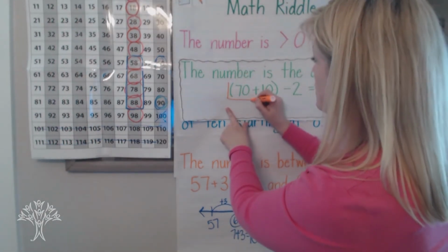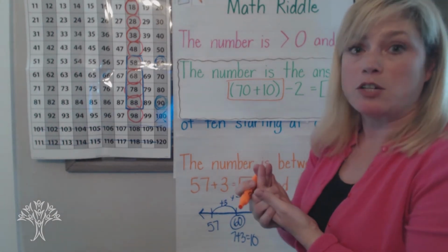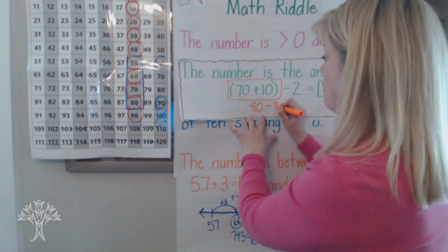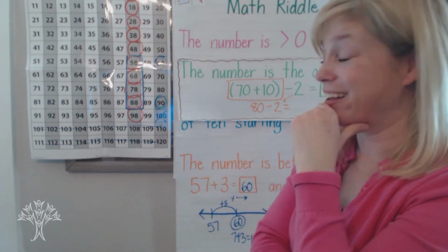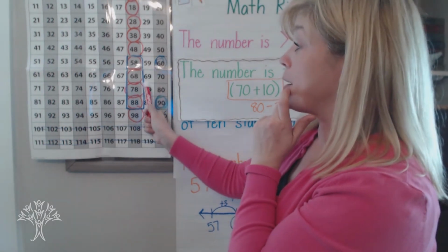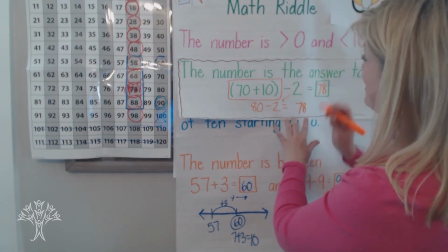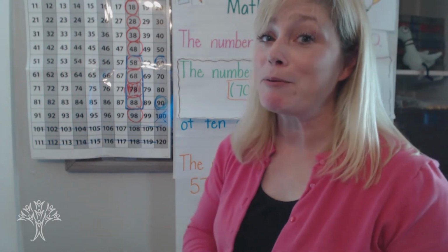So the first thing we're going to focus on is right here, 70 plus 10. Okay, what is 70 plus 10? I mean, when I do my counting, 10, 20, 30, 40, 50, 60, 70 plus 10, 80. 70 plus 10, that's 80. Take away 2. What is that? See, that came right down there. Isn't that pretty cool? 80 take away 2. Let's take a peek. I'm at 80. I go back 2. What do I land on? Yep, 78. So the answer to our riddle is 78. Wow, and you solved a problem using parentheses. Thanks for doing some math with me today.